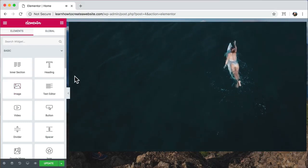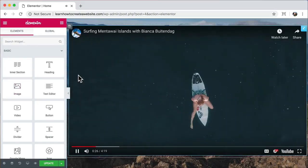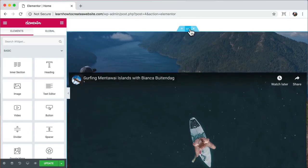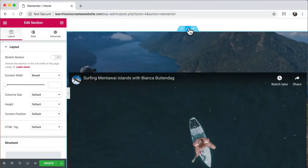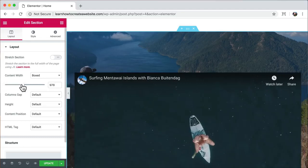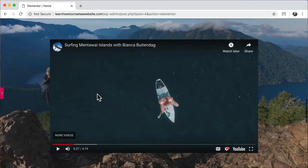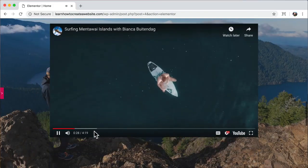And it looks pretty good, except I think the video is a little bit too wide. It would look a lot better if it was more centered. So let's click on the entire section here, and under content width, let's drag that to about 900, or we can enter in the value right here. And that looks much better. It doesn't look like the video is so wide and overpowering.